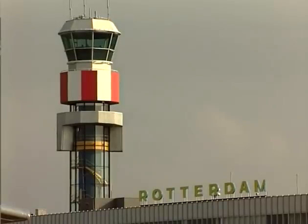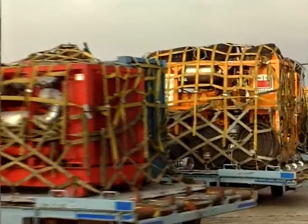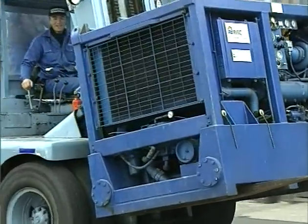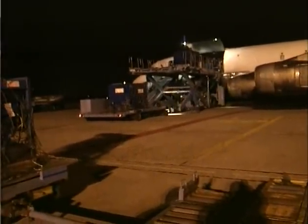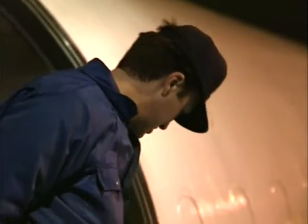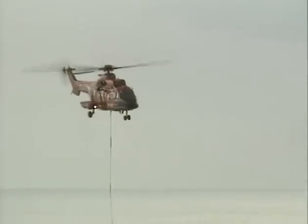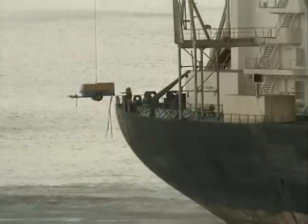So when equipment is needed, it is needed fast. This is why it is stored ready to go. The equipment can be carried in standard aircraft pallets and containers for immediate mobilization. This all makes possible Smit's pledge to be at work on scene anywhere in the world within 24 hours of an emergency. But most casualties occur at sea, so onward transport from the airport of arrival to the casualty is almost always necessary.